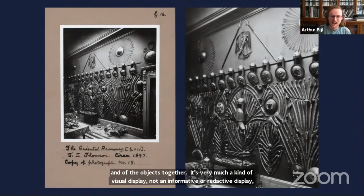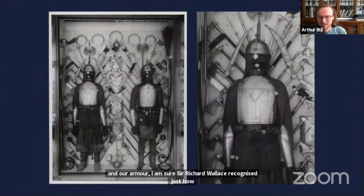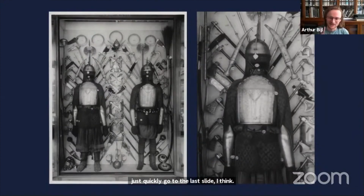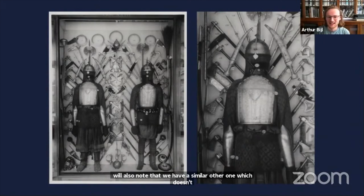So I've noticed that we have very little time left, so I'll just quickly go to the last slide, which is a photograph of how it was when the museum opened. And the attentive among you will notice that the armor here is the wrong way around, which I find quite amusing. And you'll also notice that we have a similar other one, which doesn't have any kind of named inscription on it. So there's much less to say about it, unfortunately.